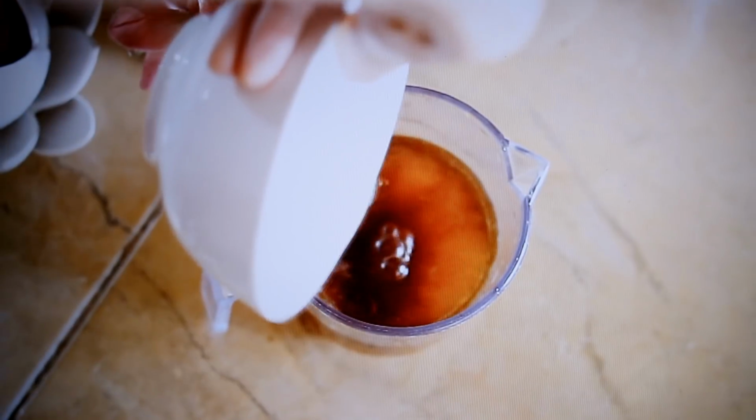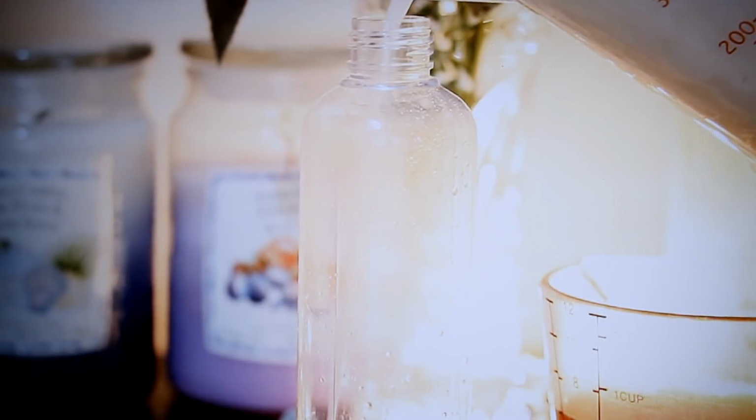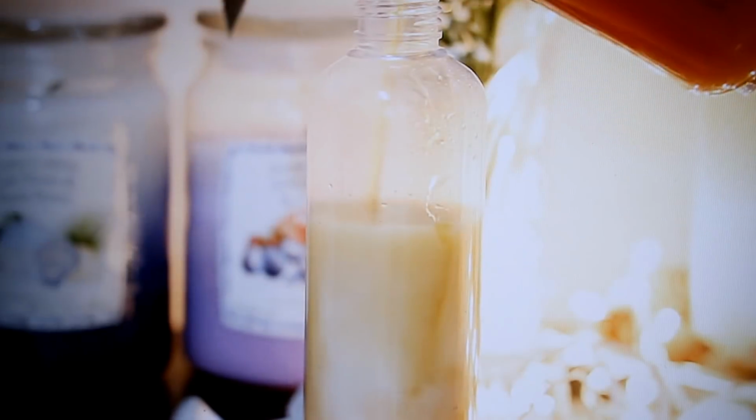Alright, number five, DIY your shampoos. Now, once again, if you all want to see some of the DIY shampoos that I made, I'm going to link them down below.